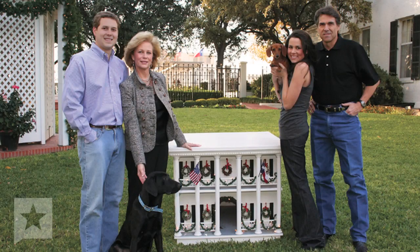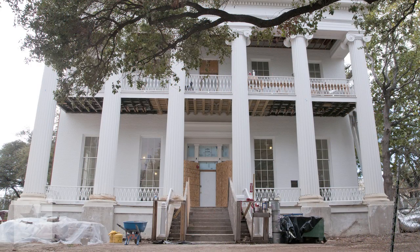The architecture and the fact that the governors have all lived here is the real relevance of this house. I know they have a very passionate commitment to having the public back in. In Austin, this is Jay Root with the Texas Tribune.